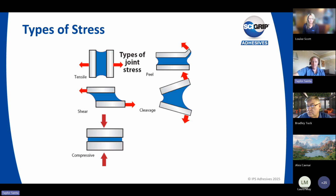Compressive stress is also force being applied in the opposite direction, but being pushed towards each other instead of pulling the pieces apart. The last two common types of stress are peel and cleavage, which you can see on the right-hand side here. These types of stress relate to pulling in uneven ways. In peel stress, you're going to have one piece which is held still, and then another piece which is having the edge lifted away from the part that is being held still.